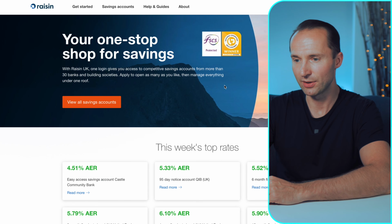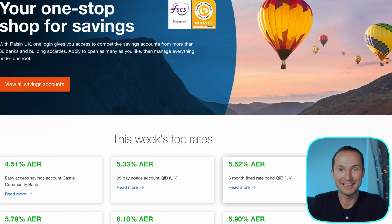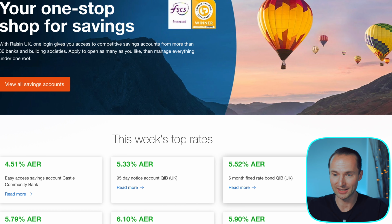So you can click over here into the UK, and then you can see right away some of the week's top rates that are being offered across different banks. So right away I can see they're significantly higher than what we get in Europe, because obviously their central bank interest rates are higher than what we have with the ECB in Europe. So naturally also the saving rates are higher, but that's just what it is.